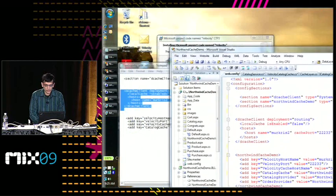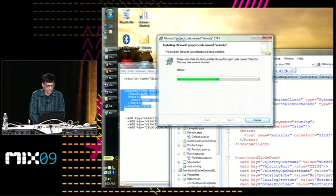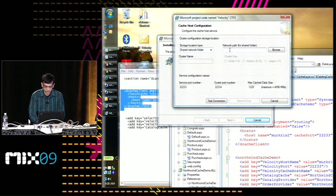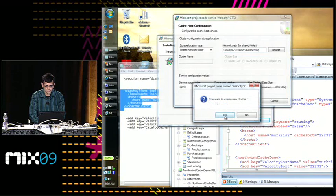Okay, so we've done that. Let me start a build here, and while that is building, let's go back and finish the install. The install's hanging here. You see the install, all it's asking you for is two things, either a network share or SQL Server. I'm going to use a network share, and I've already created a network share here. So it's Murkris2, I believe v1 demo, shared config. I test the connection. Yes.